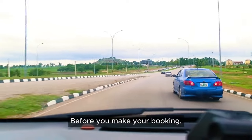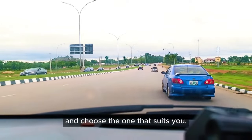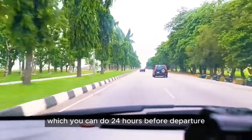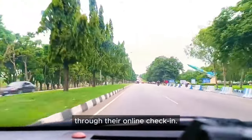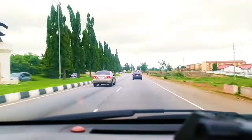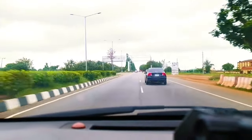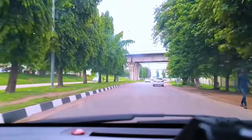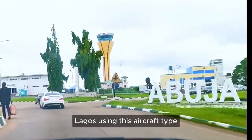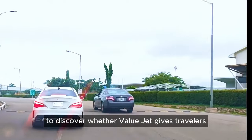Before you make your booking, look into the condition of each class of ticket and choose the one that suits you. You are allowed to select seats in advance, which you can do 24 hours before departure through their online check-in. ValueJet operates 4 daily flights from Abuja to Lagos using this aircraft type, and now I'm on a mission to discover whether ValueJet gives travelers value for their money.